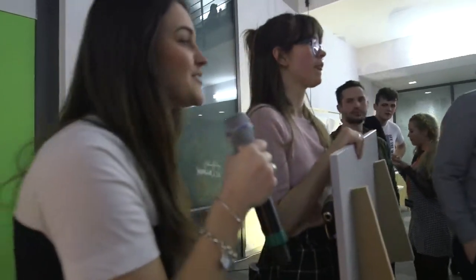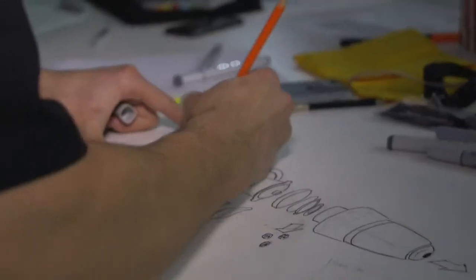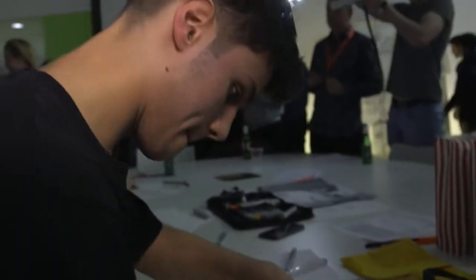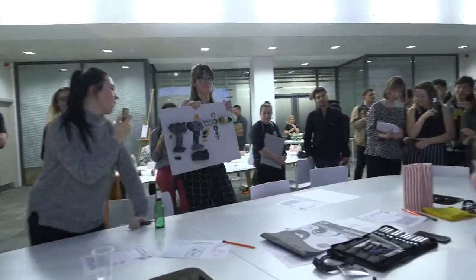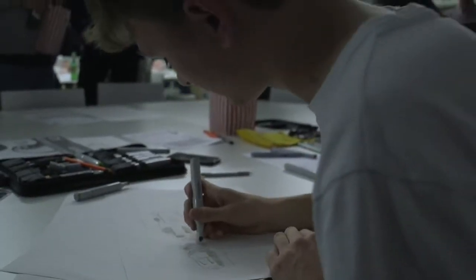So the fourth challenge is going to be 20 minutes, and you have to draw a 3D exploded view of the power tool in front of you. This power tool will be in front of you for the first 5 minutes, and then it will be removed for the next 15 minutes.